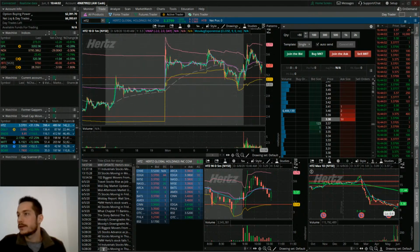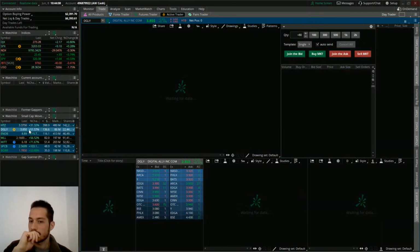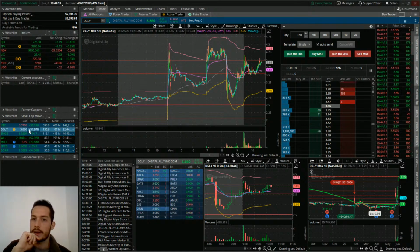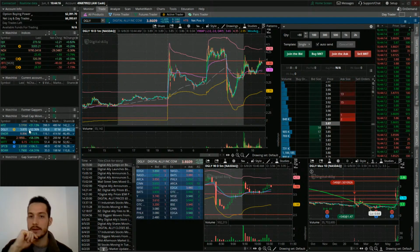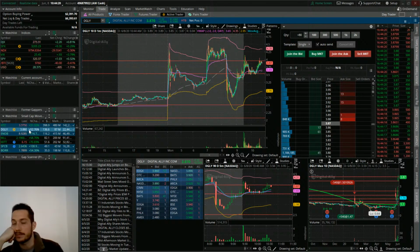Man, I'm over here just absolutely not really sold on a lot of these setups that we're seeing. DGLY had a really nice bounce, seeing kind of a big resistance here at 4, kind of had a double top.